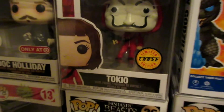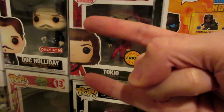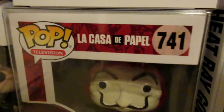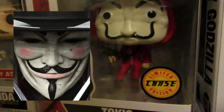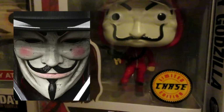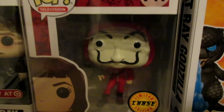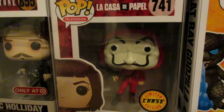Next, we have something I got from a mystery box from another metal brother of mine, Dead Zone Citizen. I got this from one of his mystery boxes. I've never seen this show, La Casa de Papel, but it is a really cool chase because the mask looks pretty sick. It reminds me of the V for Vendetta mask. You know what I mean? It's got those vibes to me. But yeah. Got Uzi there. Seems like some kind of heist type show.